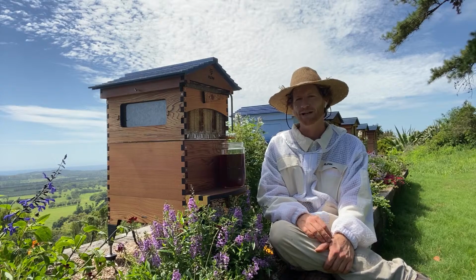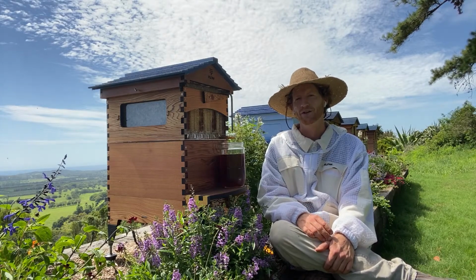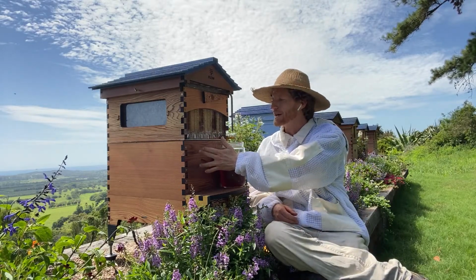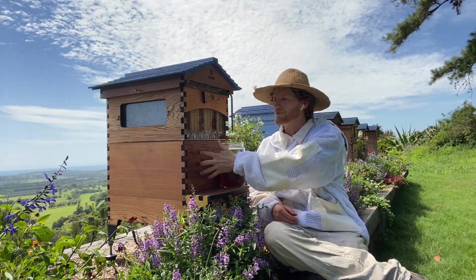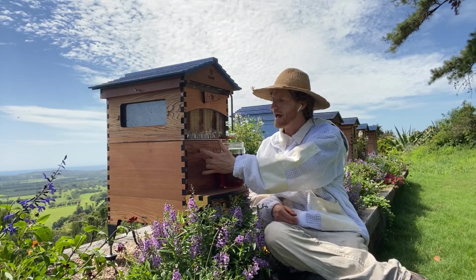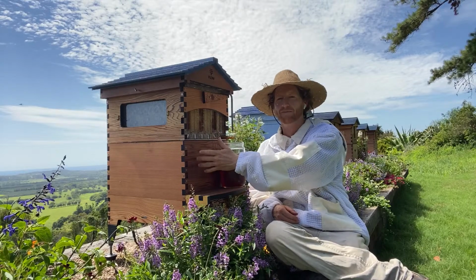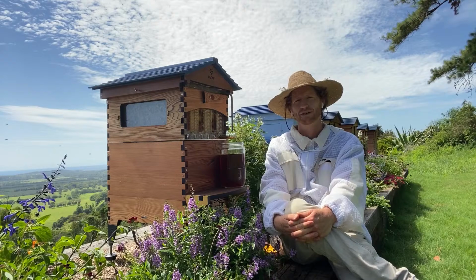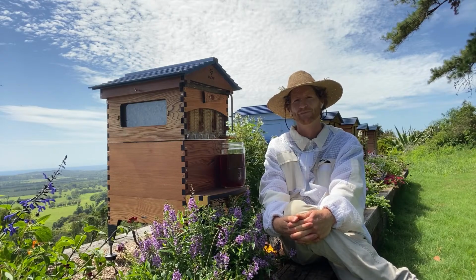Or if you don't want to make your splits, then you could just go through what's called spring management, where you make up frames that are fresh, or if you're using naturally drawn comb, you'll cut out some of the wax in here and free up some space in the brood nest, which will limit the bees from doing their natural division, which we call a swarm.